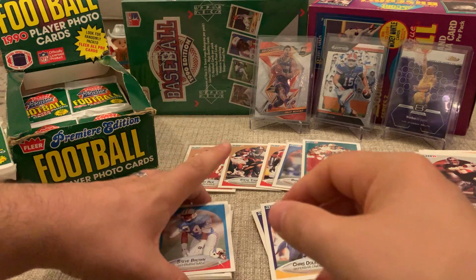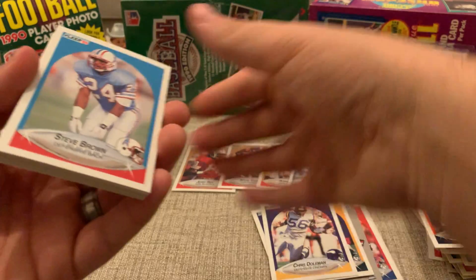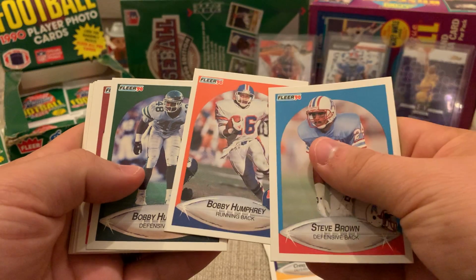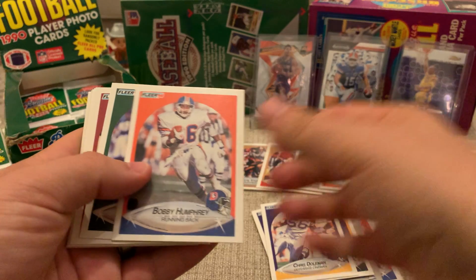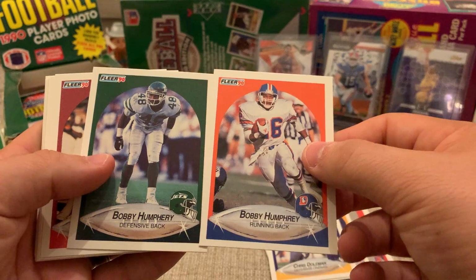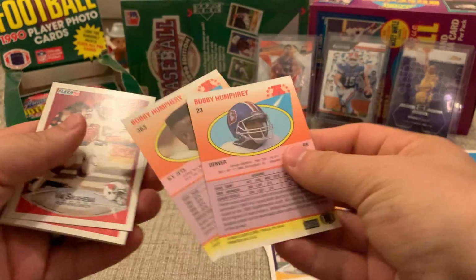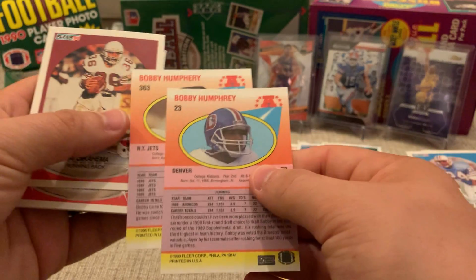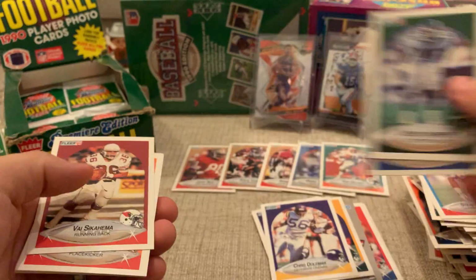So we are hitting the ones we want in this. Got the Rice, the Young, the Barry, the Marino. Got the Ronnie Lott. So much better. Well, that's interesting. Two guys with the same name, different teams in different positions. So he went to Alabama. He went to New Mexico State. What are the odds? One right after the other. That's crazy. Bobby Humphrey.